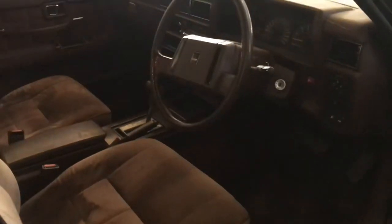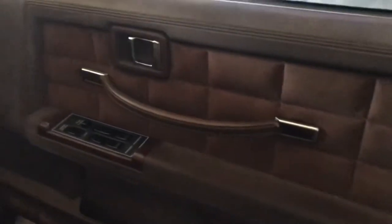Here we are, it's inside. Velour seats. Chocolate sort of panelling. Brown as you like. All original in here. Got the original cassette. It's lovely to drive on the motorway.